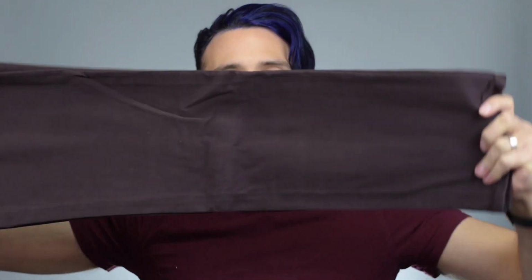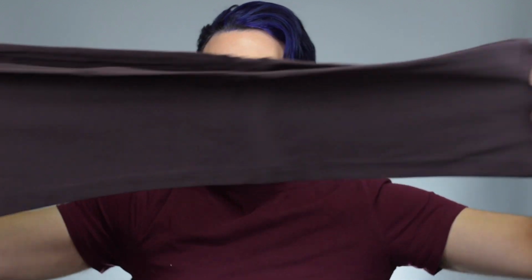Okay, so Stitches jeans, made in the USA. This is the Barfly Slim model. I really love this color. This is right up my street, that dark reddish purplish color. Love it. And they do look pretty nice and slim. They are the right size for me.